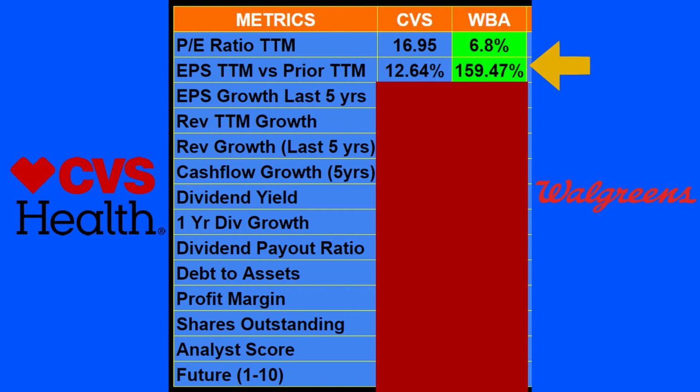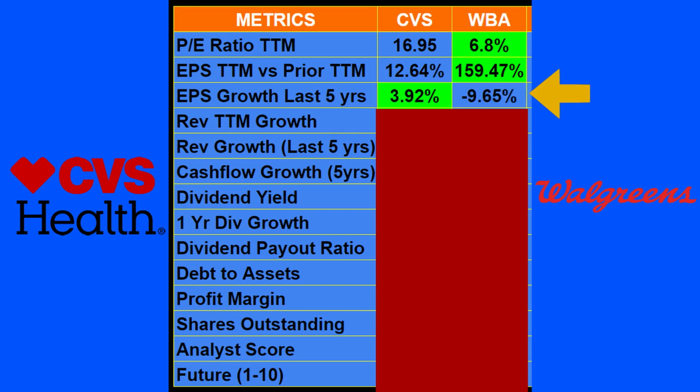Now the earnings per share, trailing 12 months versus prior trailing 12 months, CVS is at a 12.64. Walgreens is up a massive 159.47. But if we take that out to 5 years, it's a different story. CVS is up 3.92% and Walgreens is down 9.65. So something caused their trailing 12 months versus the prior 12 months to go up pretty massively, but overall the 5 years is what I am looking at more strongly. So they each get a green in each area, but I like CVS overall when it comes to their earnings.